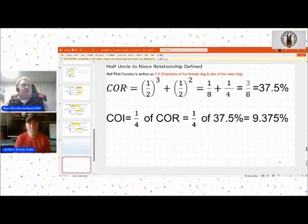Focusing on the female is a more powerful way, but mathematically it's the same. So let's just do the math. 1/2 cubed plus 1/2 squared is 1/8 plus 1/4, and 1/4 is 2/8. So that makes the sum 3/8. 3/8 is 37.5%. A quarter of 37.5% is 9.375%.